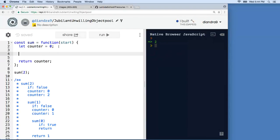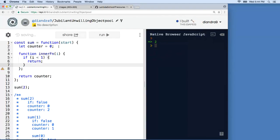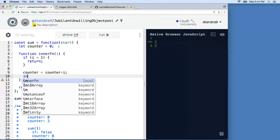Now I'll create my inner recursive function. I'll call this inner function, just to be really unambiguous that that's what it's doing. And in this thing, we'll pass in our start value. We'll actually call it I. And this is where the recursive logic will go. So we want our base case: if I is ever less than 1, return out. And then, of course, we want to increment things. So now counter equals counter plus I. And then finally, we want to recurse.